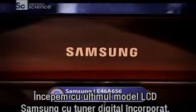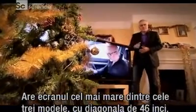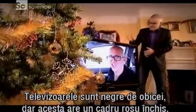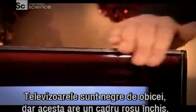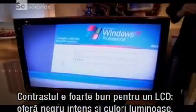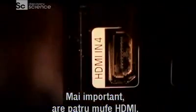First up is Samsung's latest LCD TV with built-in digital tuner. This Samsung's the largest of my 3 choices with a screen size of 46 inches. In a world of black tellies, rather refreshingly, this one has a deep red surround. The contrast is very good for an LCD with lovely deep blacks and bright colours. Importantly, it's also got 4 HDMI sockets.